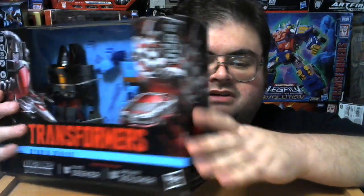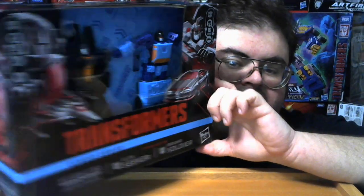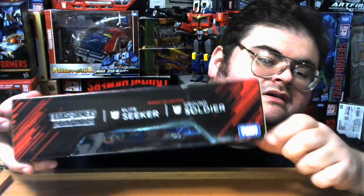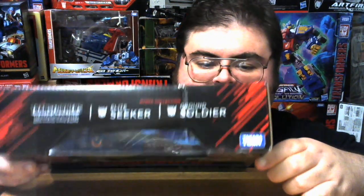And on the sides of the boxes, you've got a zoomed-in version of the same artwork of their robot modes on the front of the box. And again, this red striping on the box is to let you know that this is a Target store exclusive here in the United States, and it's not being sold at mass retail.